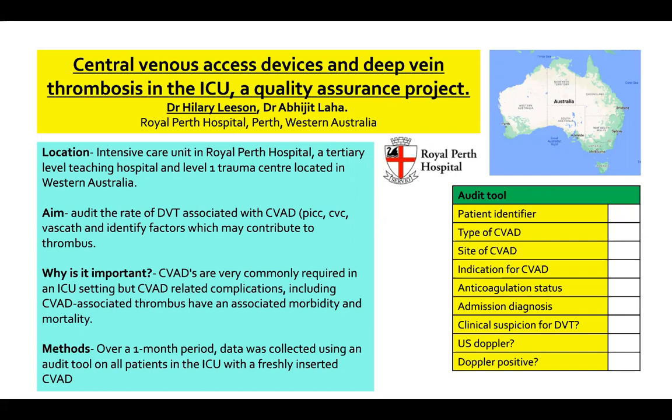We completed this quality assurance project in 2021 in the ICU at Royal Perth Hospital. The project was commenced with the aim of identifying the rate of deep vein thrombosis associated with central venous access devices in ICU patients. Of course, this is an important issue.